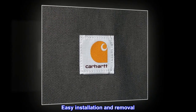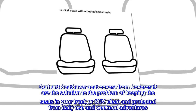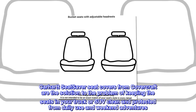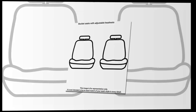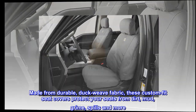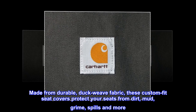Easy installation and removal. Carhartt SeatSaver seat covers from Covercraft are the solution to the problem of keeping the seats in your truck or SUV clean and protected from daily use and weekend adventures. Made from durable duck-weave fabric, these custom-fit seat covers protect your seats from dirt, mud, grime, spills and more.